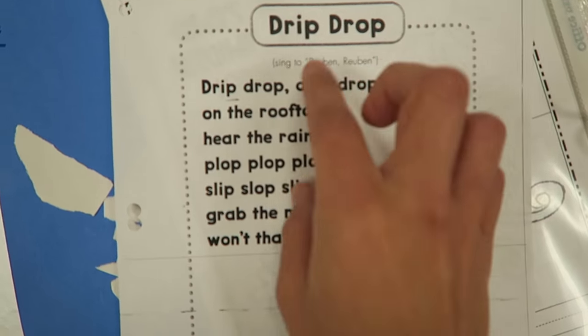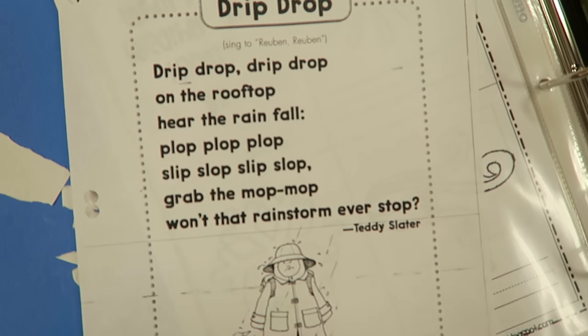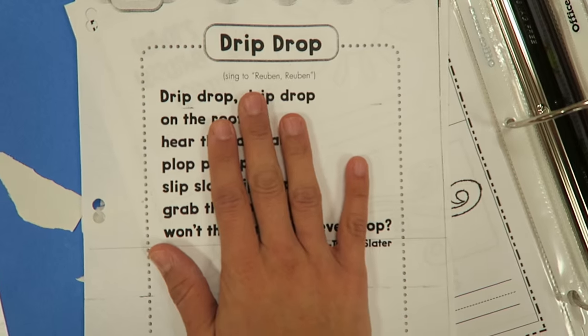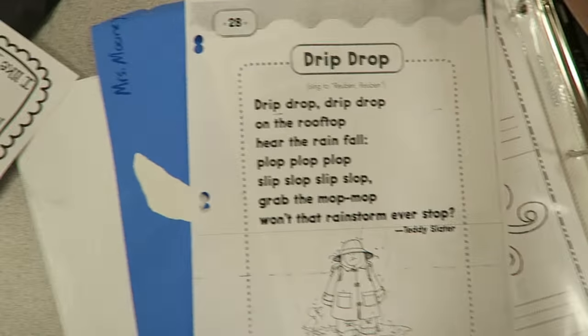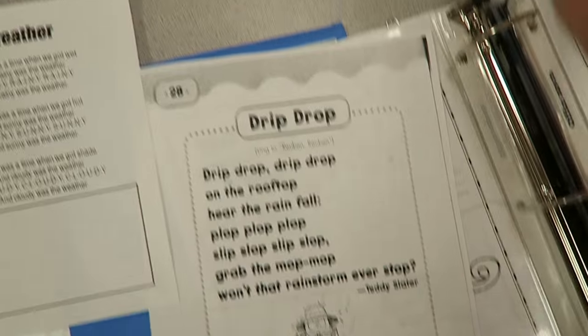So we will circle chunks that we've learned. So we'll circle chunks that are in there. We may underline high frequency words that are in there. But again, that first day, it's mainly just learning the poem. And I have a half sheet of this poem somewhere. I just don't quite know where it is.